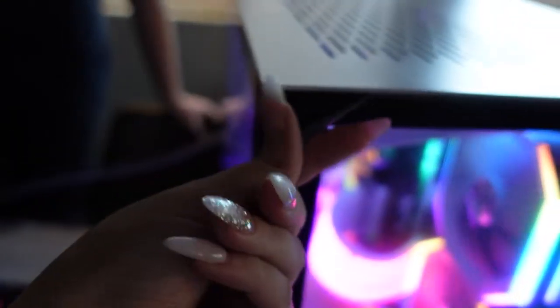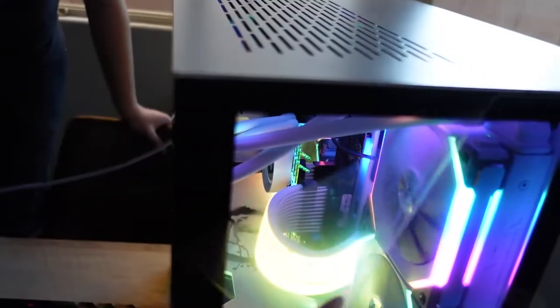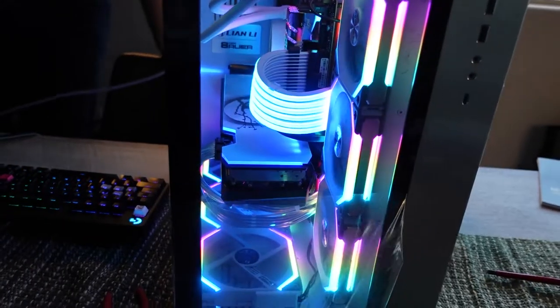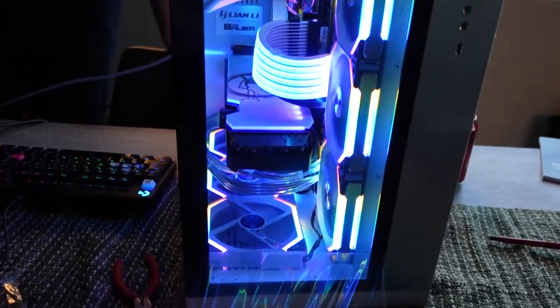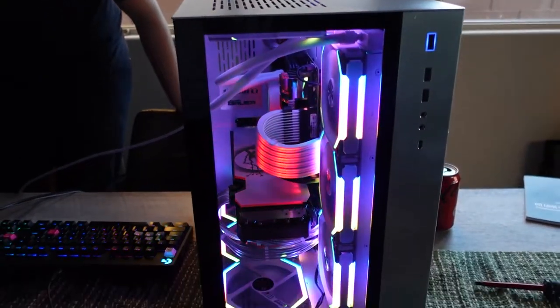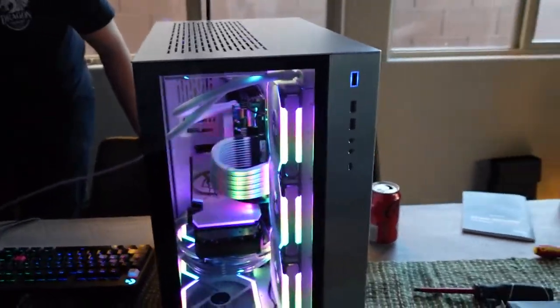A moment. When she takes it off, oof. But that is the build.